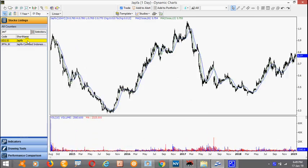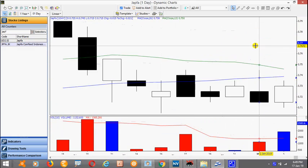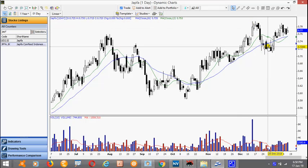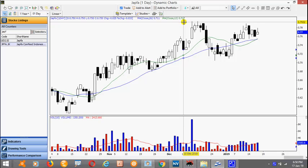Jaffa was also a stock we discussed for quite some time, and in fact it went to quite a deep pullback after breaking this resistance here. If you notice, it actually pulled back into the congestion area, and right now there are attempts to test this resistance. I'd like to see it take out this high here of 795.